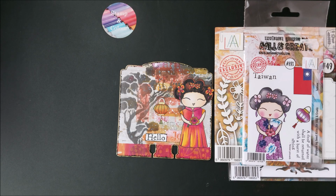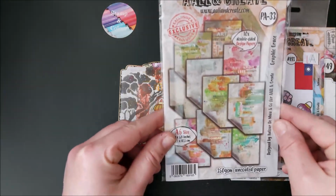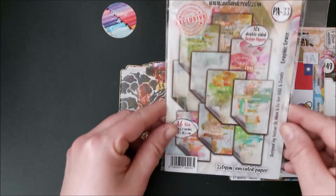I colored my character in Copics. The background paper is from one of the new paper packs. Donc le papier de fond, ça vient d'un des nouveaux sets, le PA33, que je vous montre ici. Je vous en sortirai tout à l'heure.